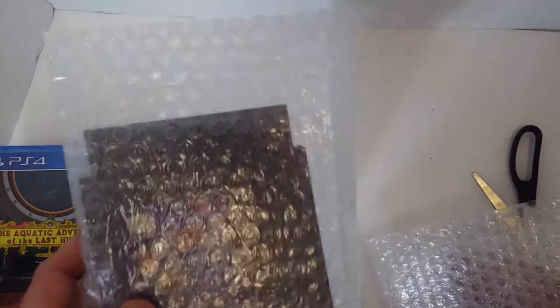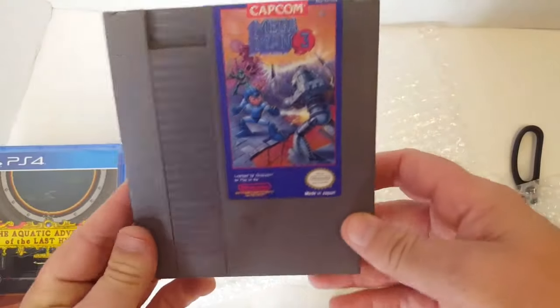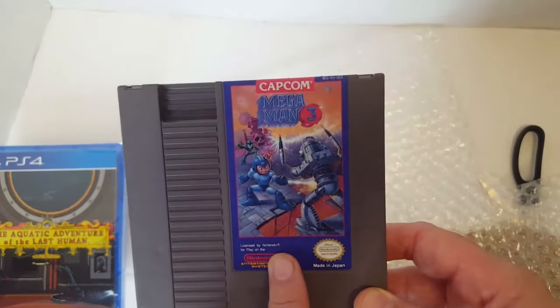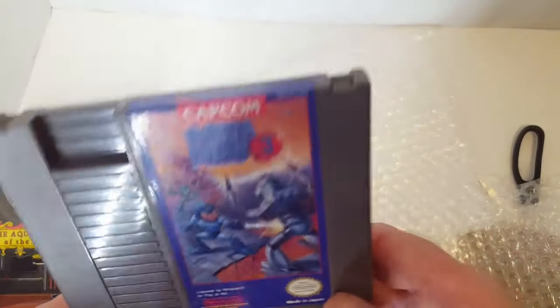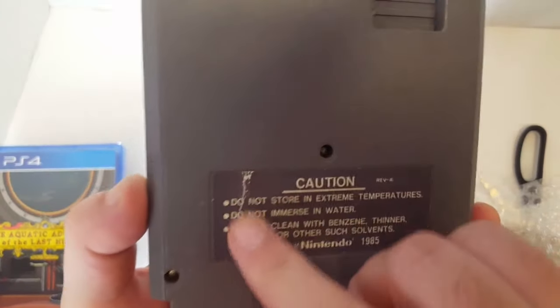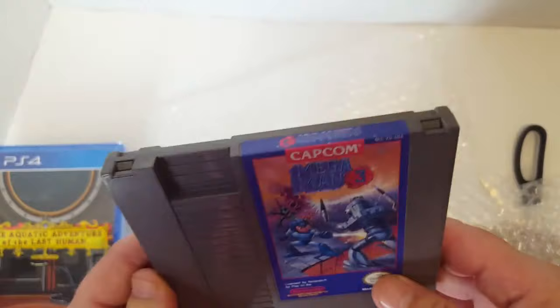And then he contacted me originally about this game. He watched my video and he's like, hey man, I got a copy of Mega Man 3. In the last video from Sunday, I stated I was wanting to trade Mega Man 2 for Mega Man 3, and that came through. Very nice copy there, very nice label. The back has a little label damage, but that can easily be changed out as long as the front's good.